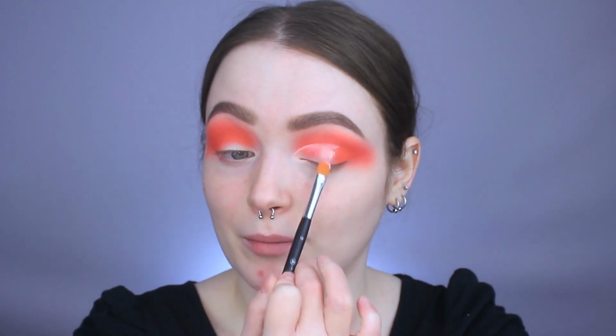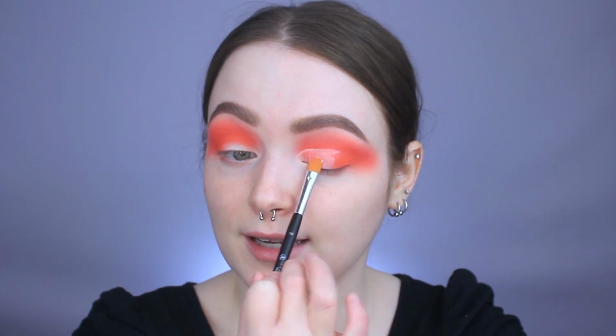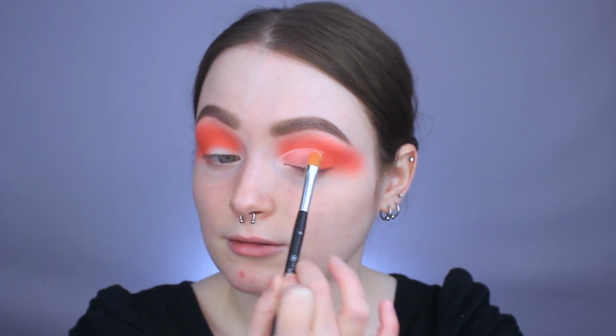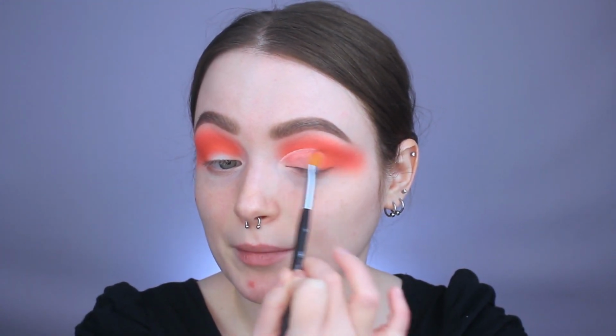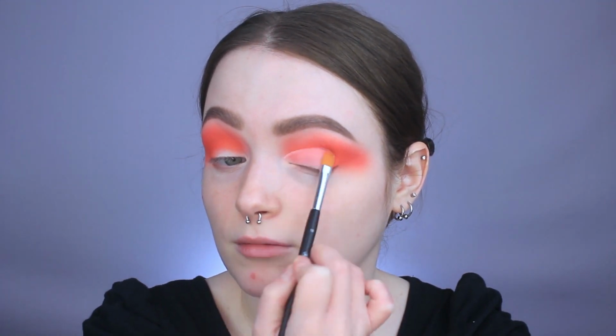Now I'm just going to take a little bit more of that eye primer on this number 18 brush from Anastasia, and I'm just going to fill everything underneath of that line. And then for this outer edge, I'm just flicking whatever's left on my brush into this reddish, orangey shade.